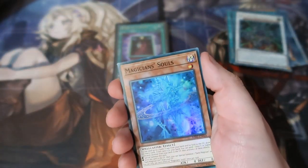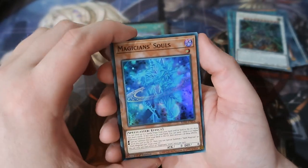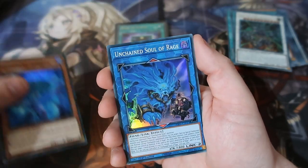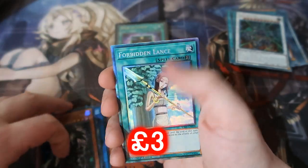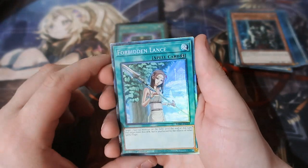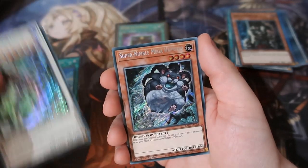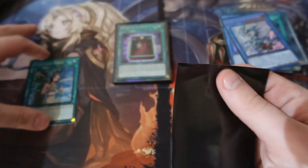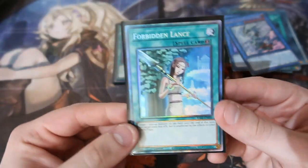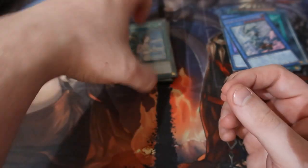And we got a Magician Soul! Final pack of this episode for part one, and we get Magician Soul as a Super Rare. Beautiful. Nice, we got Unchained Soul of Rage, Skullmeister, a Collector's Rare Forbidden Lance. That is so good. And an Omega Secret, Hamster, Book of Eclipse, Illusion, and Ascendant. Oh my god, for the very first episode, people, I'm not going to put these to the side or anything, because I will do the recap at the end of the whole entire videos. But there you go, a Collector's Rare right there.